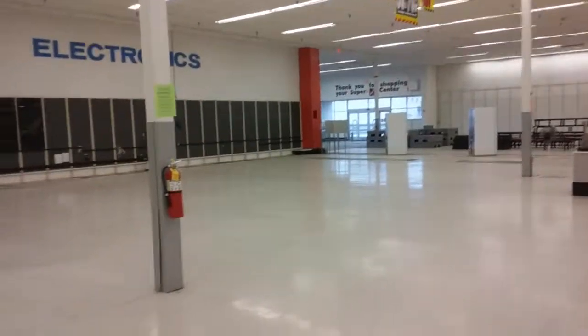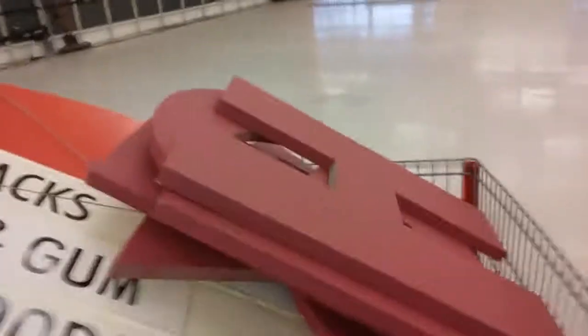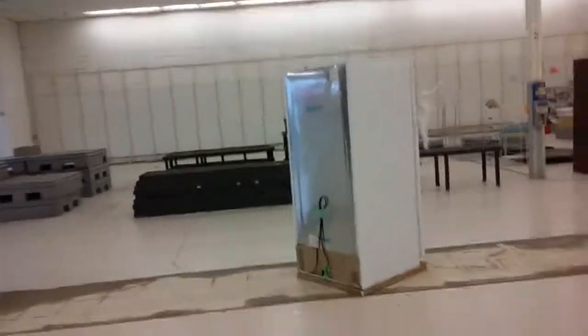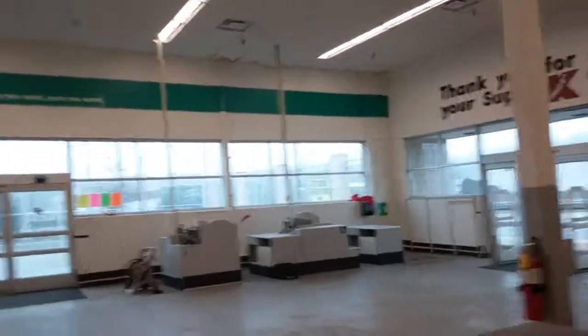We're in the closing Super Kmart in Warren. Got a bunch of letters and I got one of those aisle signs. Figured I only live once, might as well. Thank you for shopping Super Kmart Center. They're closing up here in a couple weeks.